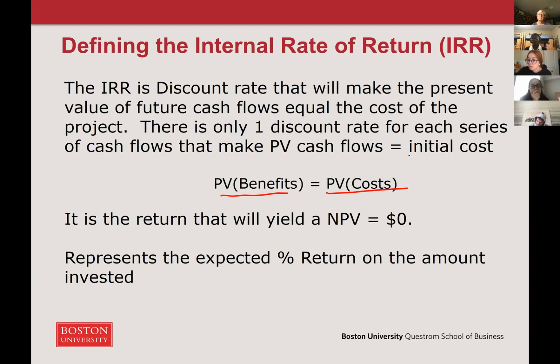Now, sometimes, as you'll find out when you're working on the practice exam, you have a situation where you invest something up front, and then you might have to invest more 2 or 3 years from now. Like maybe in your brownie business, you discover that all that cooking equipment's going to wear out, and you have to buy some more stuff in 2 years. So there can be costs at different times.